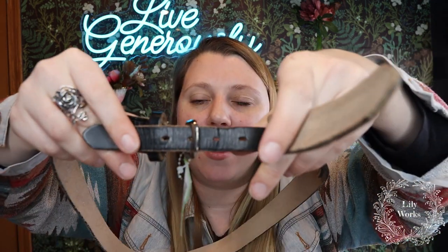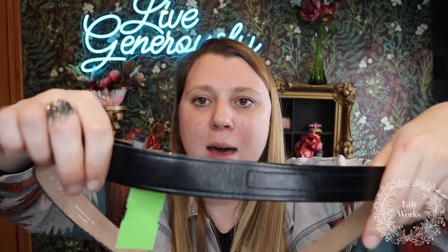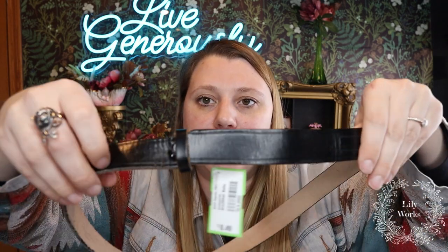Okay, so let's see. This one says genuine top grain cowhide. Interesting. It doesn't feel like that nice of quality, but I don't know. This one's fun where you buckle it underneath and then this lies on top, so it basically looks like you don't even have holes in your belt. So that's fun. I think this looks to be vintage, and again, I got this for half off of 49 cents. All right. Jewelry.